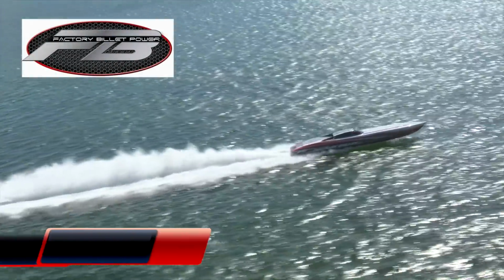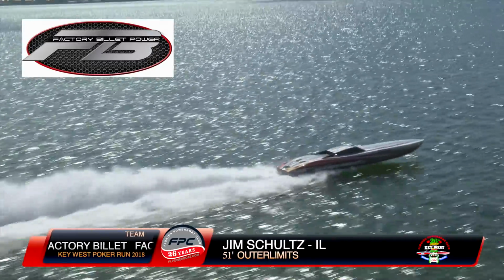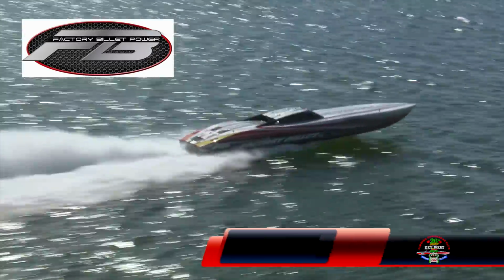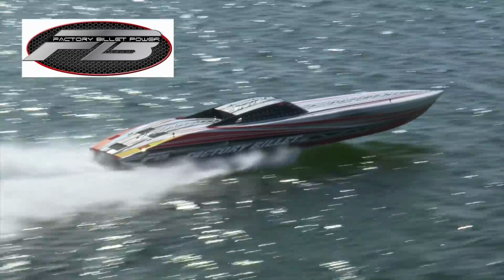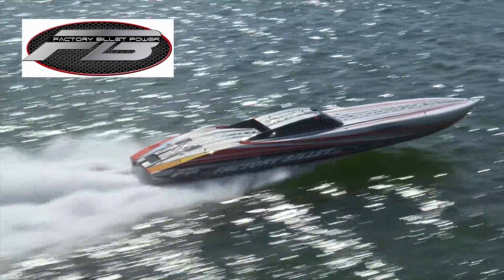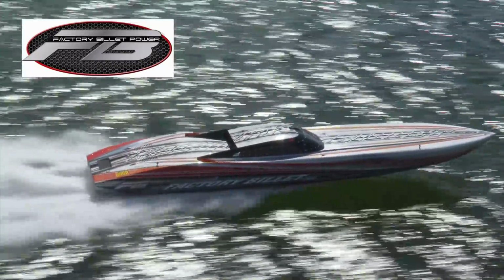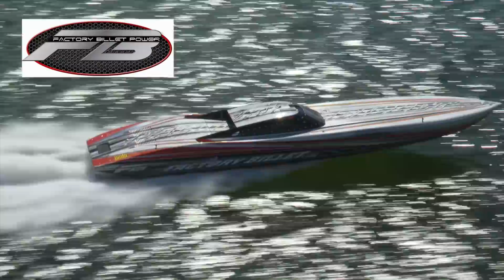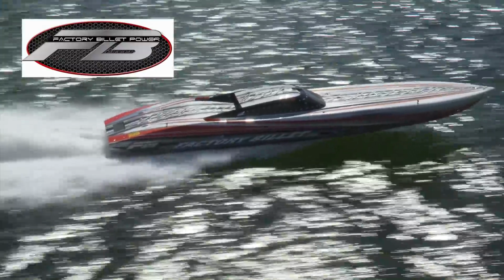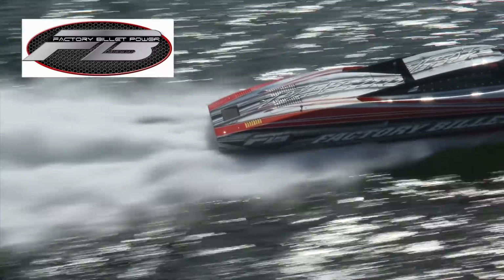Now let's welcome back to the 2018 edition of Key West, Jim Schultz and his team at Factory Billet, who are making this their second year in a row. But of course, Jim goes back many years, more than a decade, with Florida Powerboat Club when he first had a 47 GTX, very similar looking to this 52 that he has now. But the other big difference with this 52 is that it's running on these new Factory Billet 1950 horsepower V8s that are some serious engines.